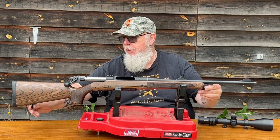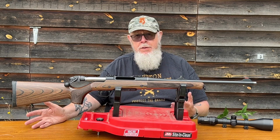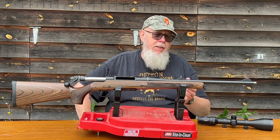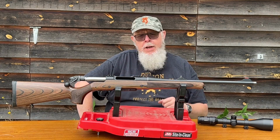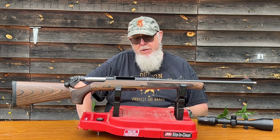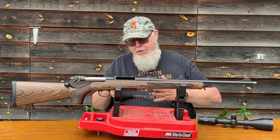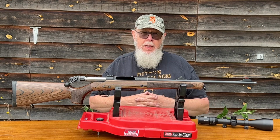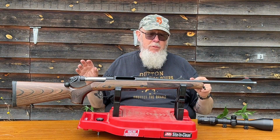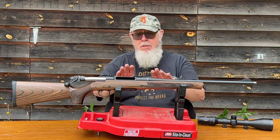It comes with QD sling swivels, but they are dedicated to the rifle, so they're not the classic QD stud taking a Harris type loop. And there's no bipod attachment, which I think would have been nice. A lot of people like bipods, but I do see this gun very much, from my hunting perspective, more of a driven game gun, or if you're moose hunting where it's all again reasonably close and you've got biggish calibers. This is in 30-06.